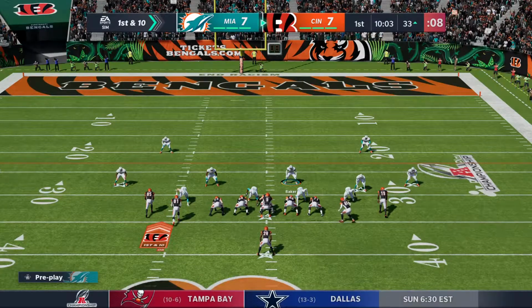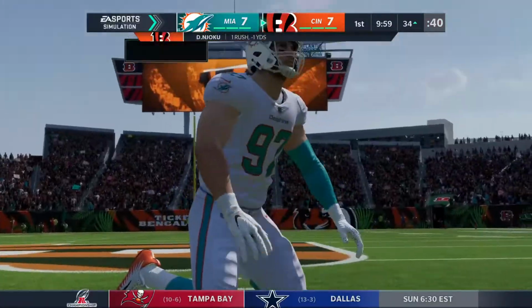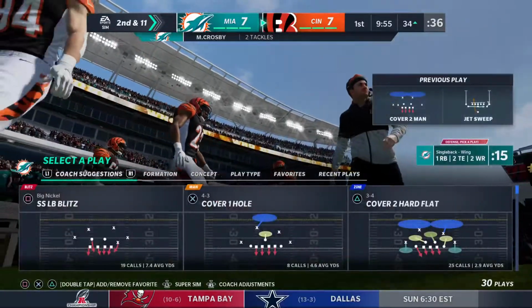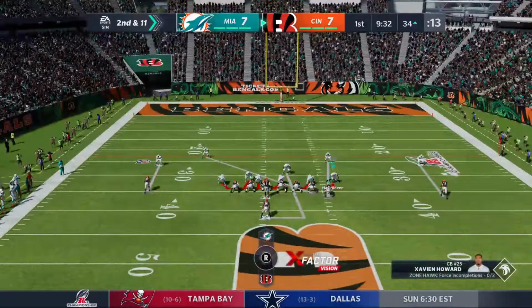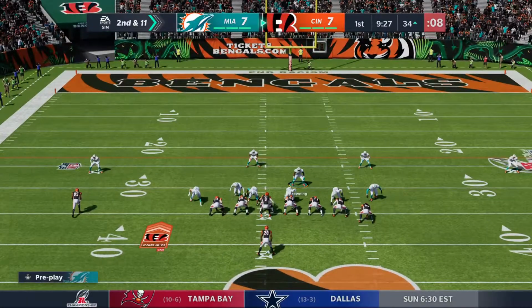33-yard line. They're going to go with a tight end here on the running play. And he will lose yardage back to the 34-yard line. Officially, it's a 1-yard loss. That's going to bring up second and 11 at the 34-yard line.